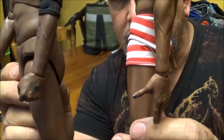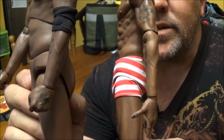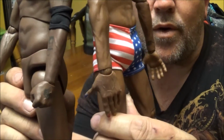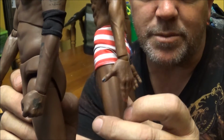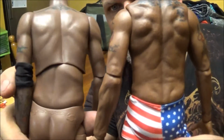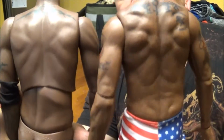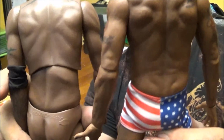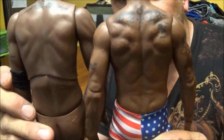The only difference is with the hands. The basketball version, the Enterbay one, has the hands tattooed, and the Storm Toys version doesn't, but the fingernails are painted. To the back, as you can see, the tattoos are more prominent on the Storm Toys version, and there is an articulation point for better posing on the Enterbay version, whereas the Storm Toys one doesn't have it.